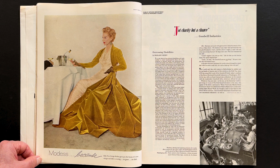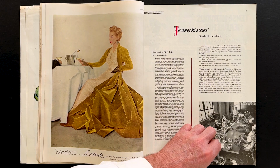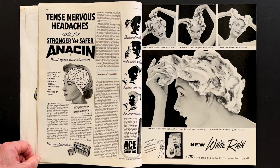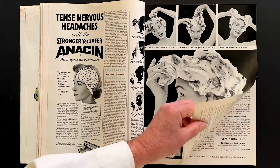Modess, because only new design Modess gives you the luxury of a new Whisper Soft fabric covering. No gauze, no chafe. Well, that's good. Not charity, but a chance. Goodwill Industries. Oh, so this is a story on Goodwill. Tense, nervous headaches. Call for stronger yet safer Anacin. Won't upset your stomach. New White Rain Shampoo by Tony, the people who know your hair best.